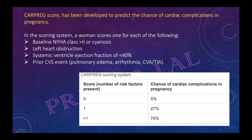Now, this is important for part two people, because you may get a question from there. So there is a CARPREG score. Questions can come from here, these percentages, and you also have to know this. What this score does is they do the scoring on the basis of certain factors, and then they calculate what could be the risk of cardiac complication that can happen in the pregnancy. Now, these are the criteria.